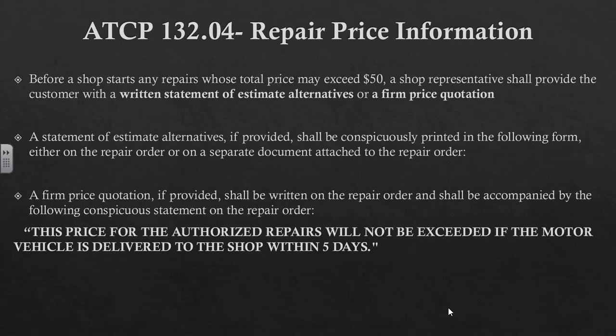Okay, in subsection 4, it is going to break down the repair price information. Before a shop starts any repairs whose total price may exceed $50, a shop representative shall provide the customer with either a written statement of estimate alternatives or a firm price quotation, and we're going to break those down one by one coming up. A statement of estimate alternatives, if provided, shall be conspicuously printed in the following form, either on the repair order or on a separate document attached to the repair order. To make this simpler, you have to include the written estimate alternative statement or provide firm price quotations, and in the next couple slides we'll show the details.